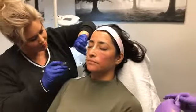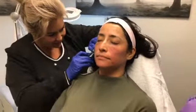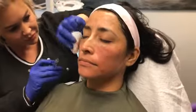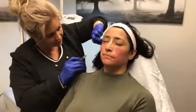So this treatment is almost wrapped up. We're almost finished here. And then she, of course, is going to continue to look her very best.